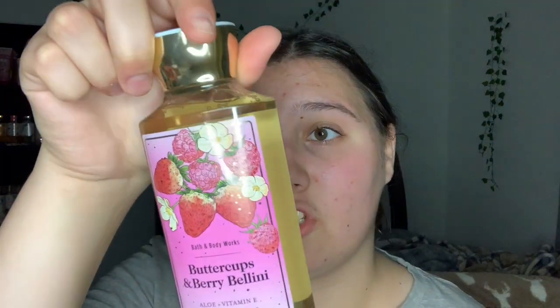She also picked up, I'm not sure for herself, maybe for a gift, Buttercups and Berry Bellini. The notes are strawberry puree, buttercup flowers, and bubbly prosecco. $2.53 after discount.